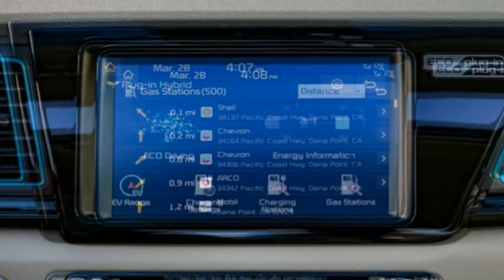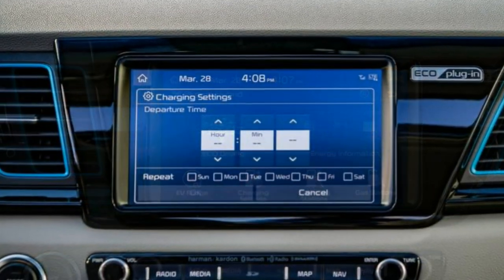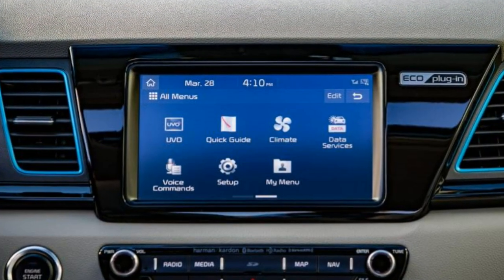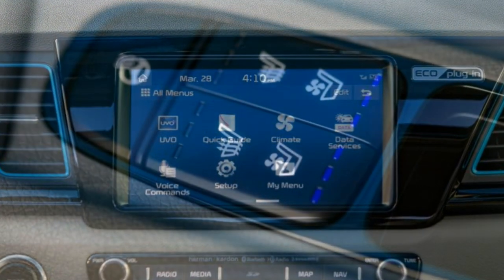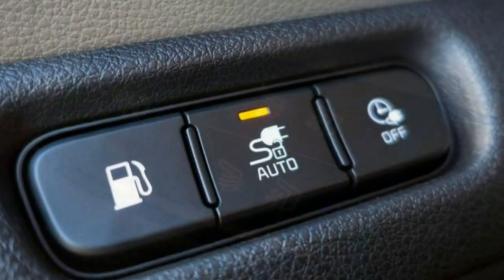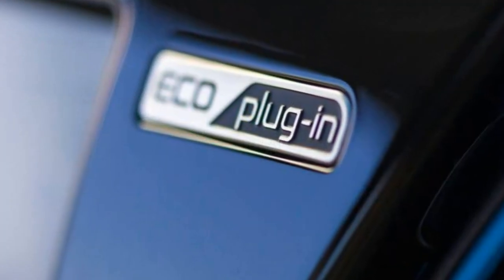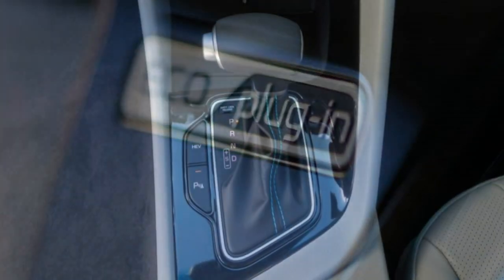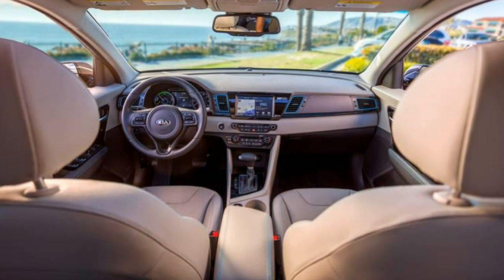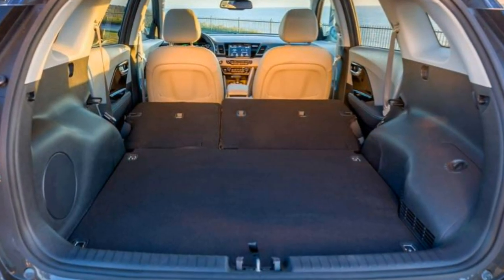Climate control. The dual climate controls are straightforward to reach, together with the usual choice of buttons and knobs for fan speed, temperature, etc. The system performs well to maintain pleasant cabin temps. Interior. The cabin in the Niro plug-in hybrid is straightforward to get in and out of and scores high marks for interior passenger space, driver accommodation and a simple interface.